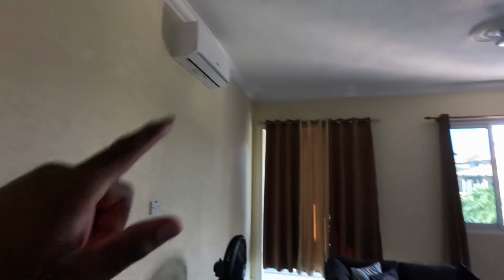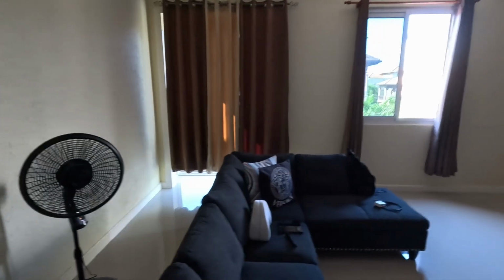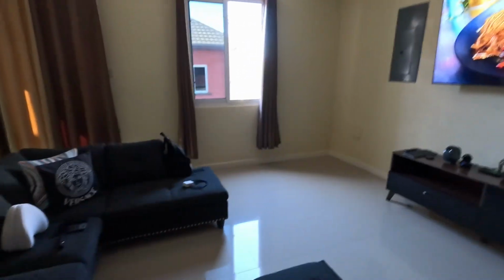So that's the kitchen. Lots of cupboard space. There's a living room. Living room is pretty big. I kind of wish the AC was a little bit bigger. I feel like this is too small for the living room. You have to have the fan going, you know, it's January, so you don't really need the AC.